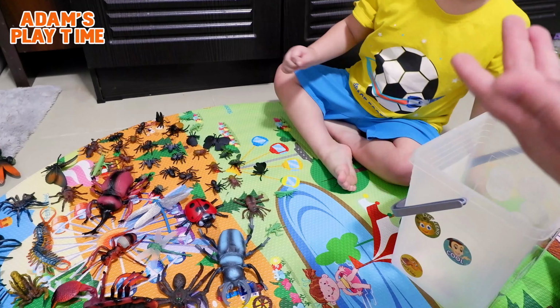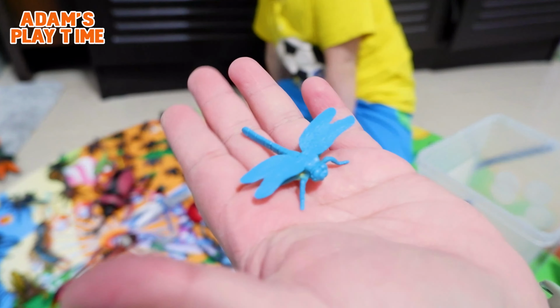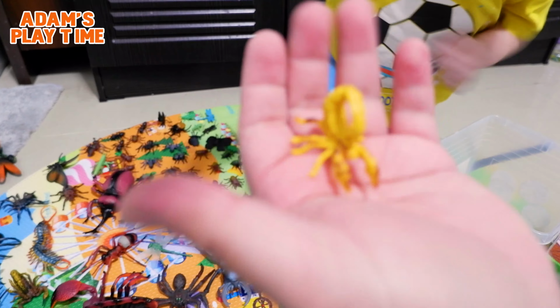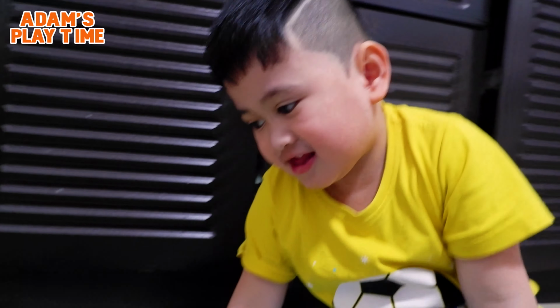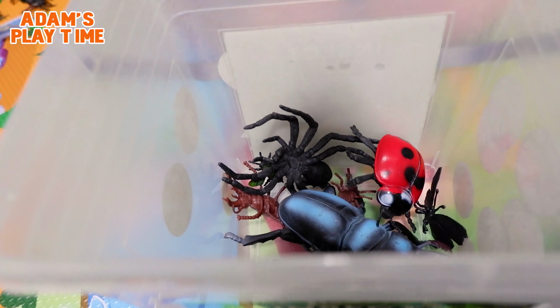And I found a little centipede. And another little one. It's a blue dragonfly. And one last little one. It's a little scorpion. Hey guys, put it back. Just one by one. Put it back.